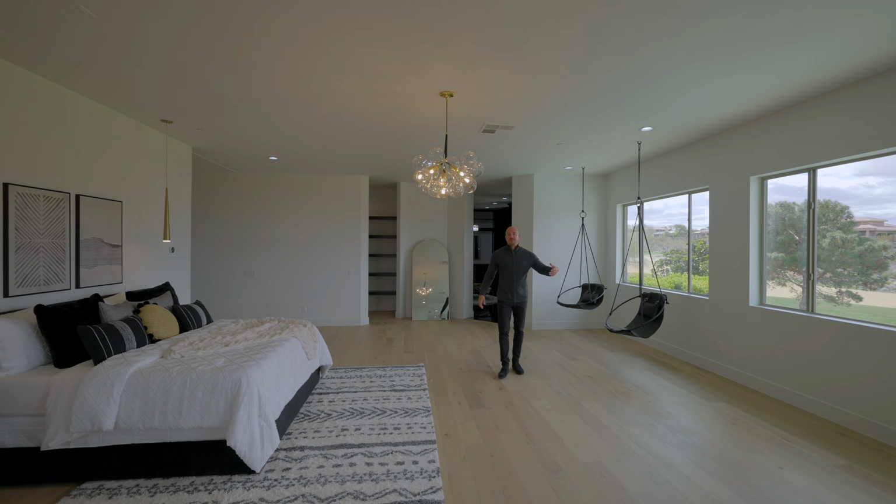I love the cabinetry instead of the flat finishes that we've been seeing. This is a little bit more rich, has some texture. The white quartz above mount sinks, those gears that I absolutely loved right here, wonderful.